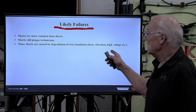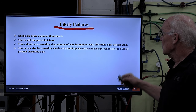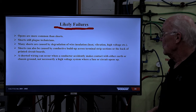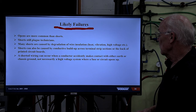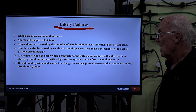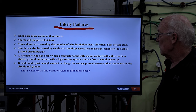Many shorts are caused by degradation of wire insulation. We already discussed heat, vibration, and so on. Shorts can also be caused by conductive buildup across terminal strip sections on the back of printed circuit boards. Shorted wiring can occur when a conductor accidentally makes contact with either earth or chassis ground. It doesn't have to be a high voltage system where a fuse or circuit opens up. It could make just enough contact to change the voltage present between other conductors in the circuit and ground. This is real live stuff, guys. That's when weird and bizarre system malfunctions occur.